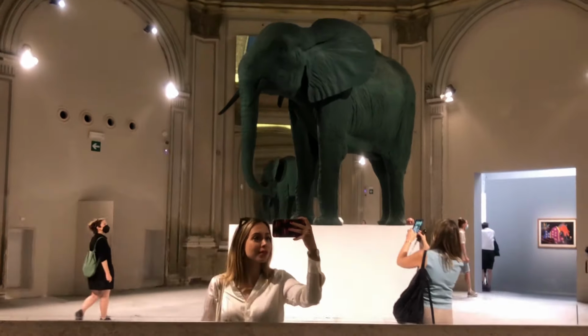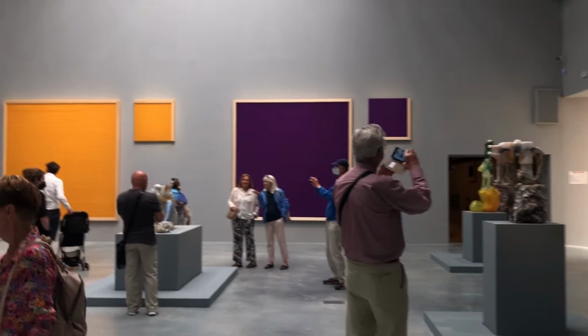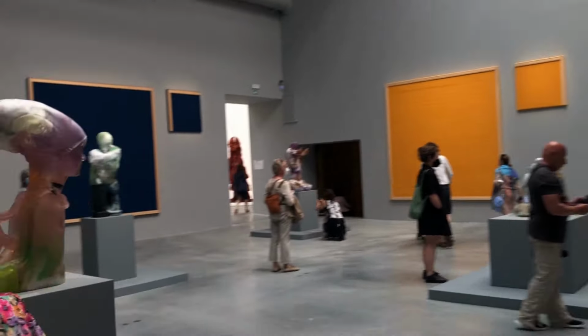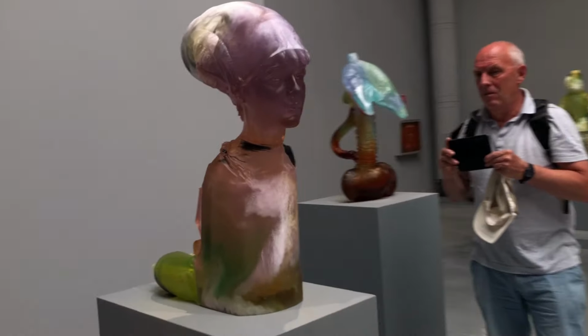There are also so many pavilions outside of Arsenale and Giardini that you can visit for free, so don't miss that out. They are usually hosted in churches, palaces, galleries or other spaces, and it's absolutely worth the visit.